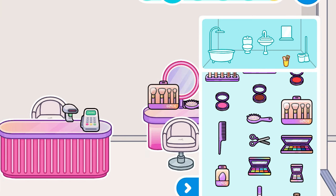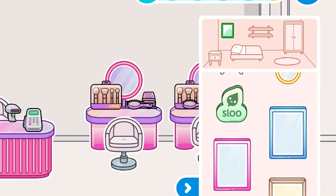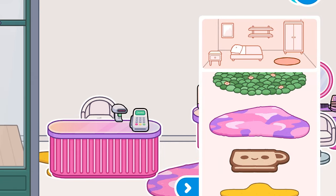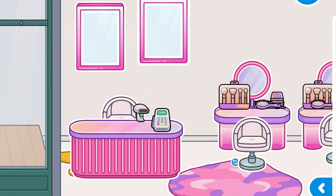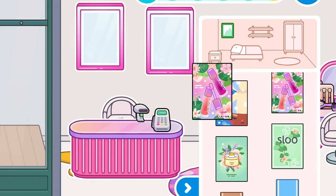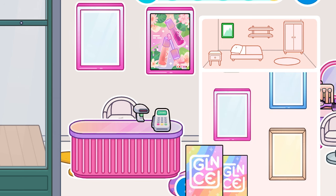Okay, that looks so good, but we need a carpet. Let's get a carpet right here. We want a picture frame right here. And then we want to get the Glance lip gloss and Glance.